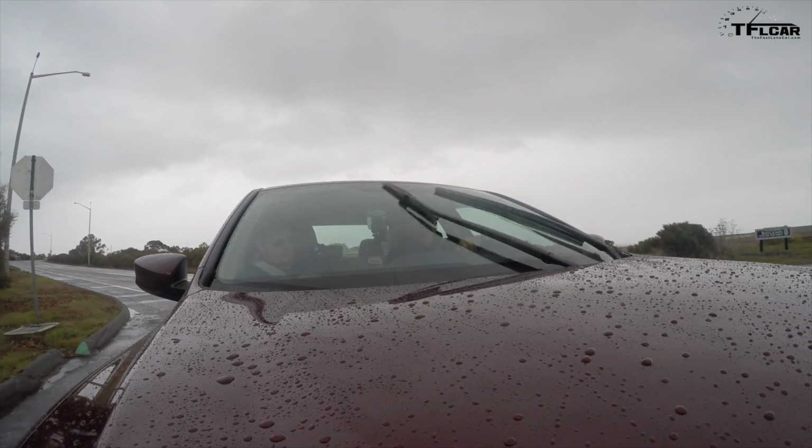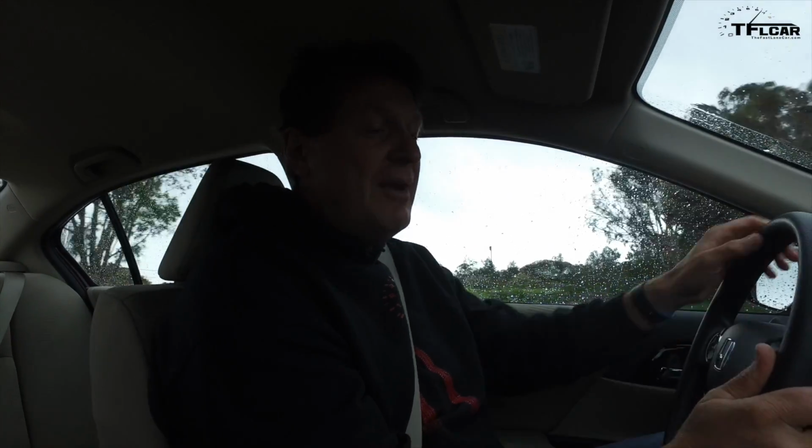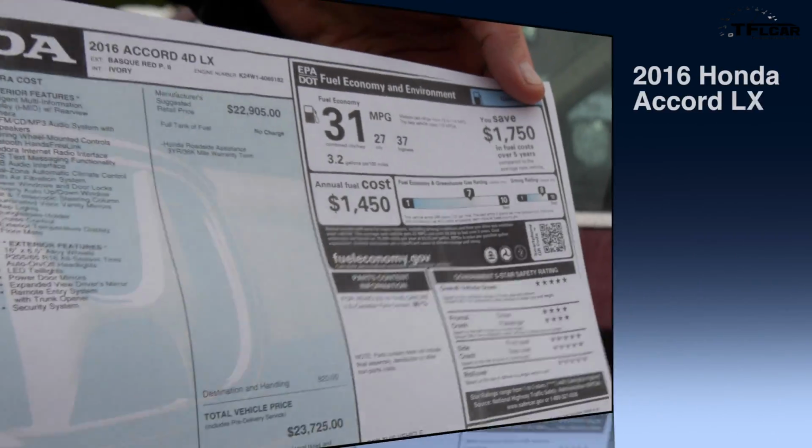So is it the sexiest car of the bunch? No, not for me at least. But is it the car that you might want to have the long-term relationship? In other words, is this the girl you might want to marry? I could see that.